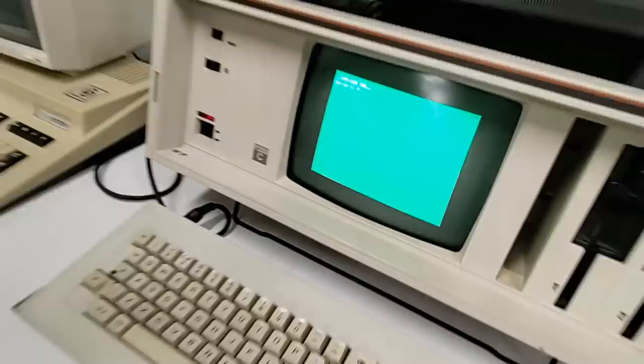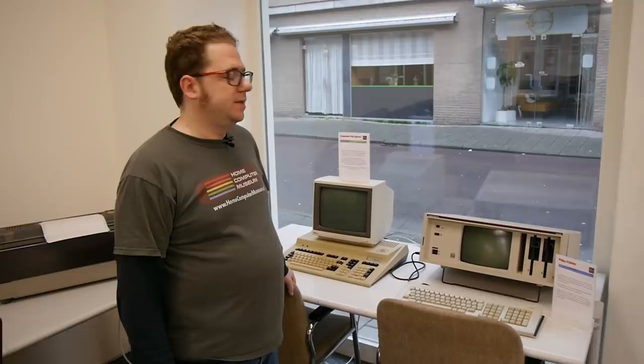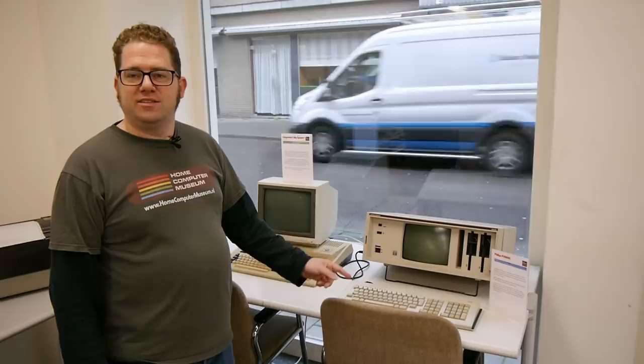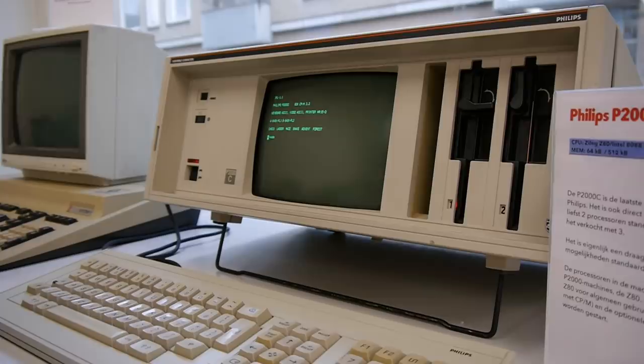It runs CP/M, and it runs DOS with an expansion card. Yeah, there's an 8088 expansion module you can put in with 512K of memory. It has two Z80 CPUs, so it boots up using one of the Z80s. The other Z80 is used for I/O and video. And from CP/M you can start a special command and then you can boot into MS-DOS. The drives are 640K, so that's also quite interesting. They're really special drives because they can read everything you throw at them. You can just use them. They're double-sided, double density.